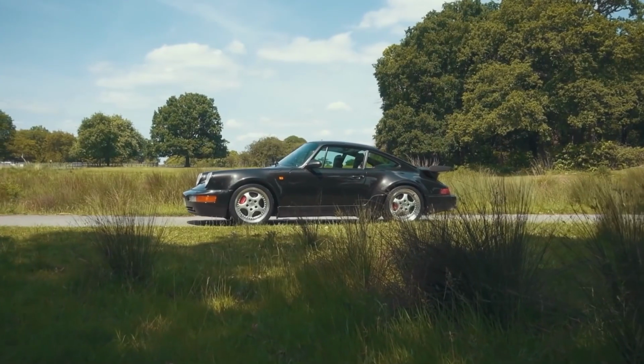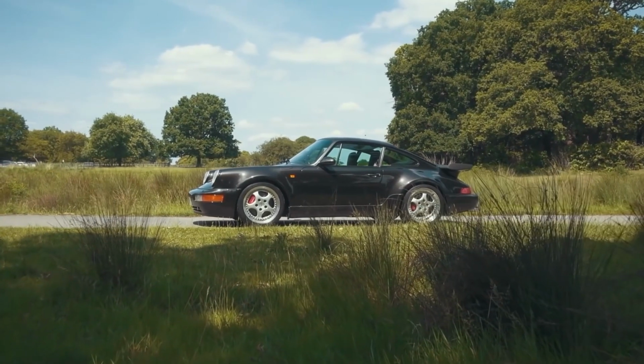Welcome to Napleton Westmont Porsche. For this year's Porsche Restoration Challenge, we wanted something rare and something that every Porsche enthusiast would kill for to have in their personal collection. That car is the 1993 911 Turbo 3.6.